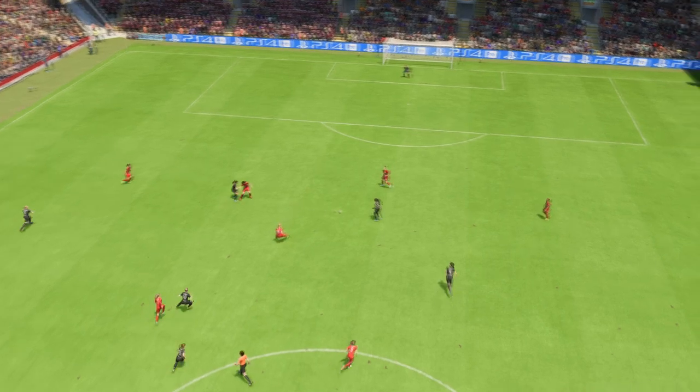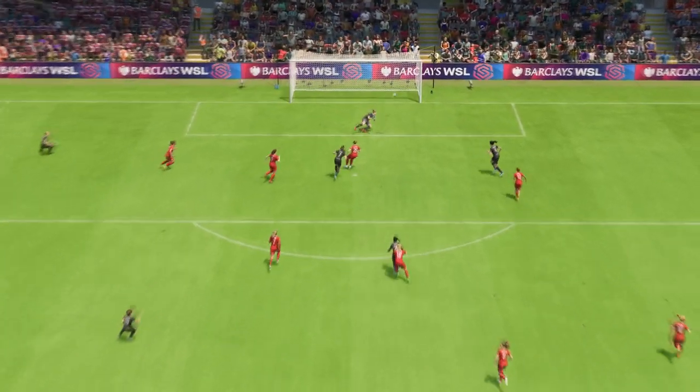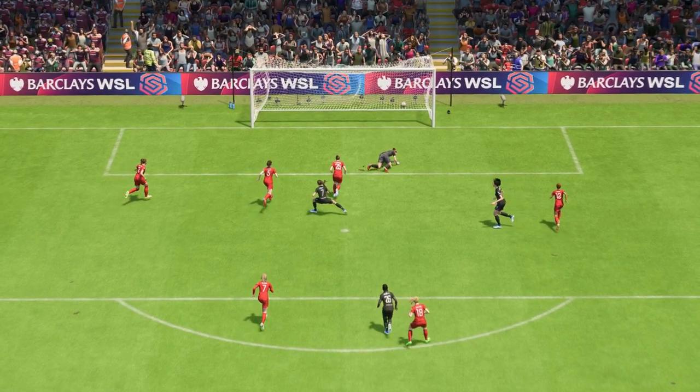Well, here it is again. The through ball is wonderfully executed and the finish is really good. She just smashes that past the keeper. That's a top quality goal.